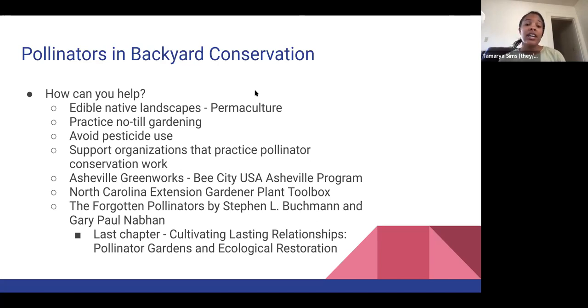And that also looks like our organization, which is a land trust that protects a lot of land that is just for organisms and the environment to just exist. And even though you may never see them, they're still happening as we speak. So supporting organizations like us and other land trusts are also doing some pollination conservation work.